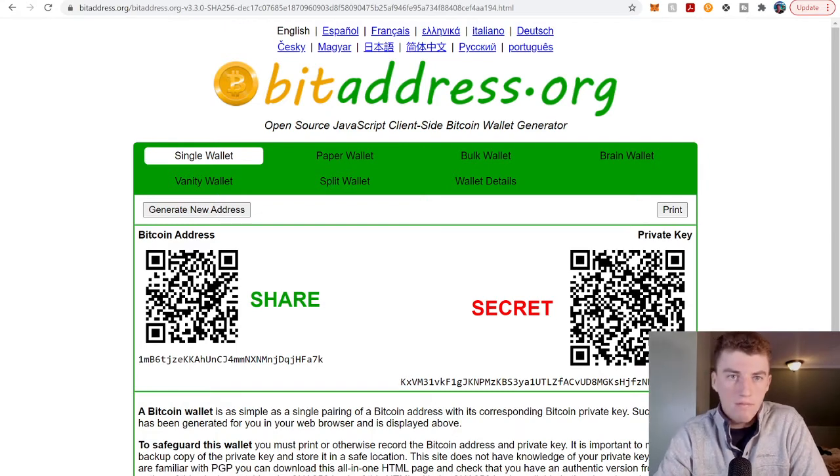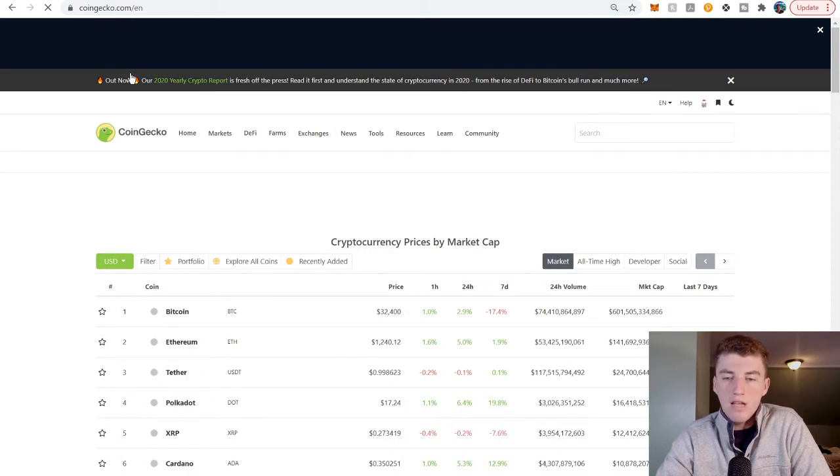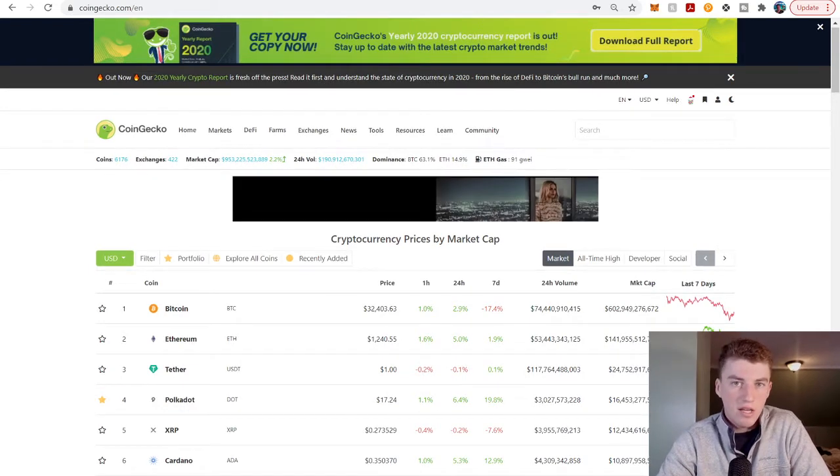So there you go. And now let's talk about some tools. First is obviously CoinGecko. I use this several times a day just to look at the price action. Very good to use. We'll go into the metrics in a little bit here.